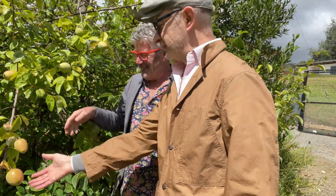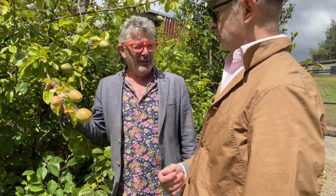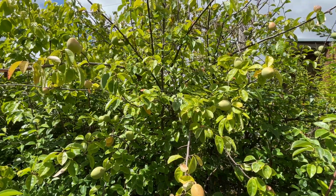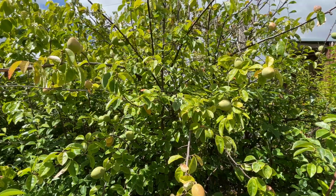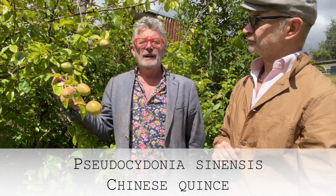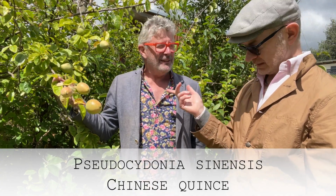So Stephen, one of the things then that has struck you in the Edible Forest is this. Why? Well, it's interesting because I've always known of the edibility of this plant. I've also been a great advocate for it as a garden ornament because it does things all year round. What is it, Stephen? It's a Chinese quince, botanically known as Pseudocydonia, which means mock quince. Sinensis means come from China.